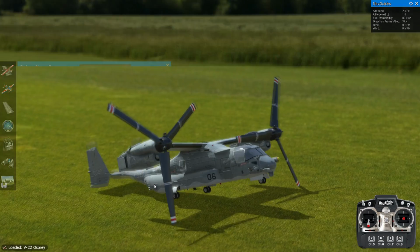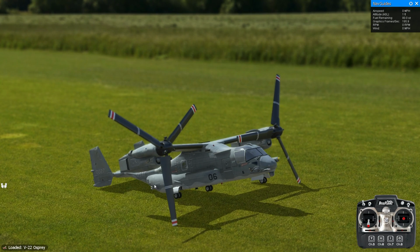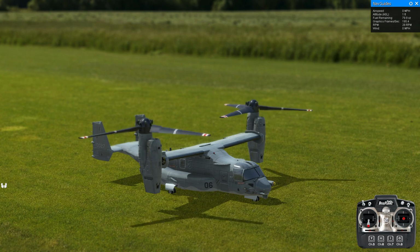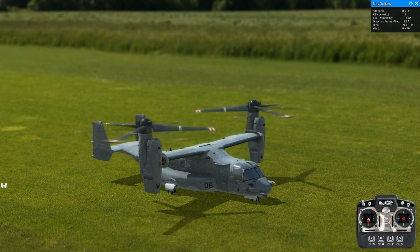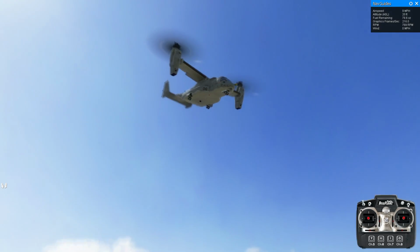There's the Osprey. Oh, I got to angle my blades. Let's do that right now. There we are. Then we'll reset. So fully retractable gear on the Osprey, and of course the angling. Oh, those incredible blades. And we're up in the air.